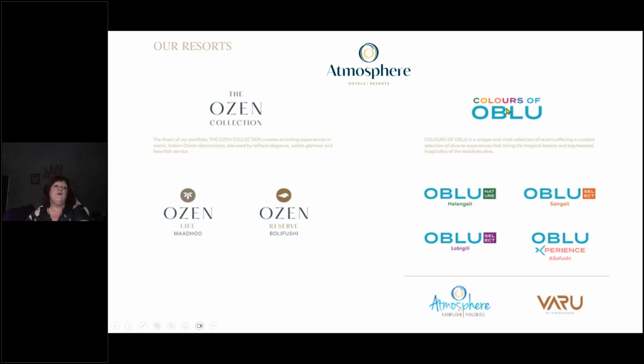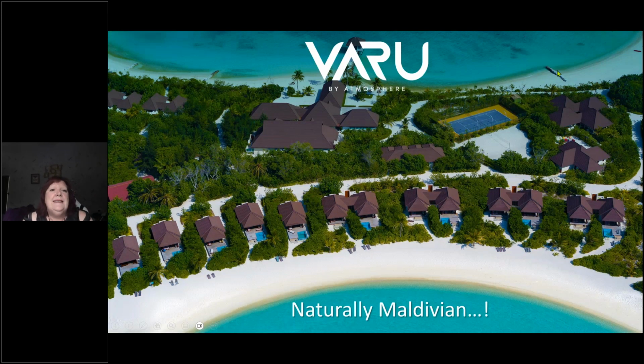Atmosphere, within the group, we've got the OZEN collection, Colours of OBLU, but today I'm going to be talking about VARU and Kanifushi. So VARU itself, it's one of our real naturally Maldivian islands. Natural in the way that it's not a purpose-built island at all. So it's got all the greenery and everything there. So it is just absolutely super.